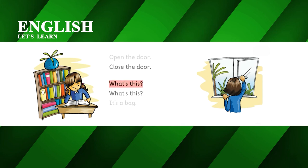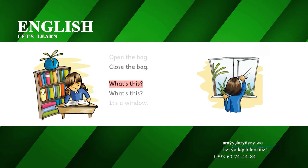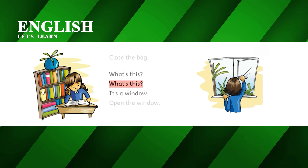What's this? It's a bag. Open the bag. Close the bag. What's this? It's a window. Open the window.